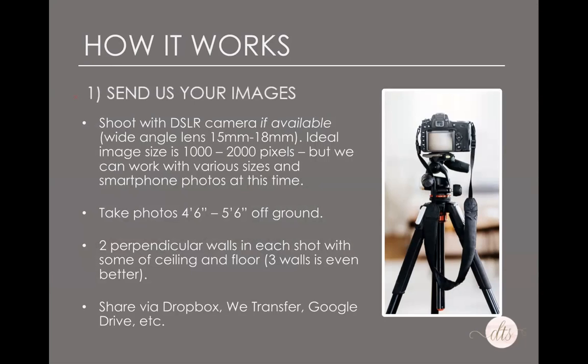Okay, so how does it work? How do you get your photos virtually staged? So you can send us your images. Obviously, if we're photographing the space, then you don't have to send us your images. We would have them. The recommendation is to shoot with a DSLR camera if available.